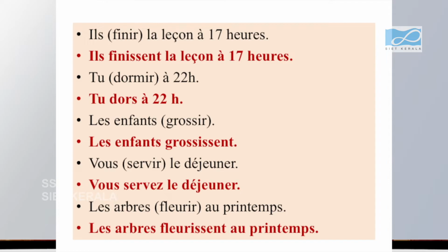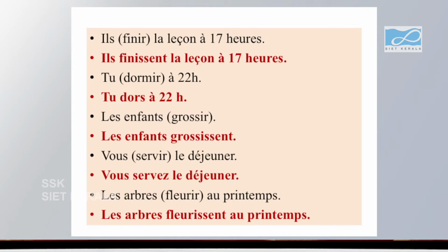So the children are growing. You say les enfants grossissent. Okay, you delete the IR. Now, les enfants gives us the clue. Your subject has to be masculine plural. So you write the conjugation corresponding to ils or elles. That's how you get les enfants grossissent.